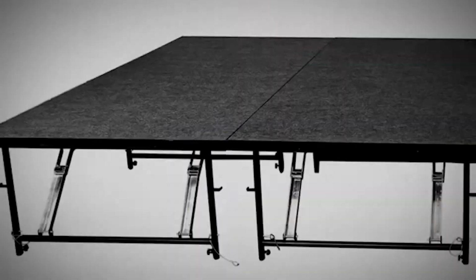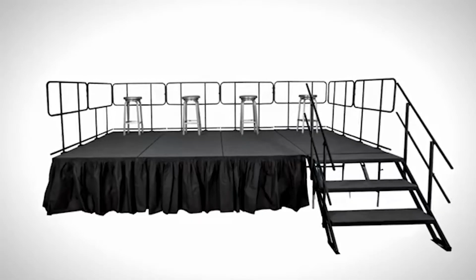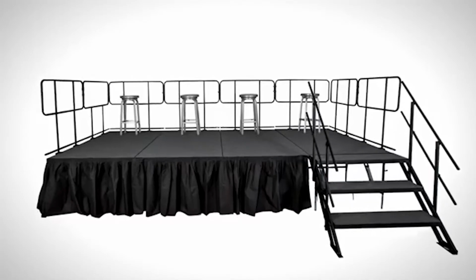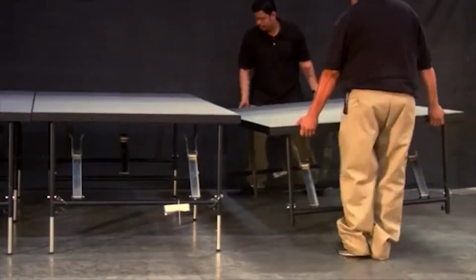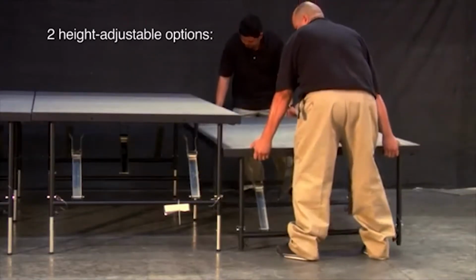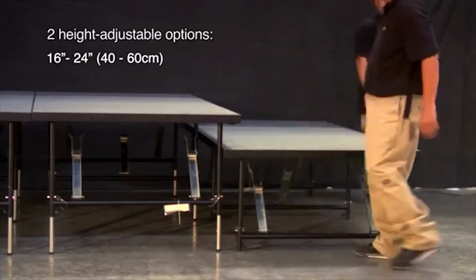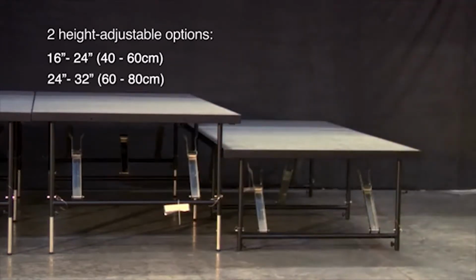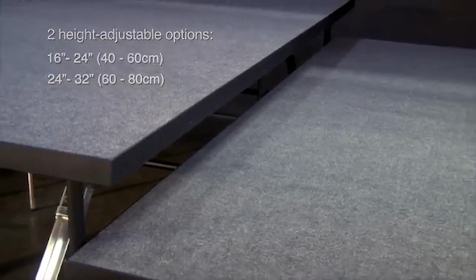Staging 101 panels are strong enough to handle all your needs and can bear weights up to 240 pounds per square foot or 1,170 kilograms per square meter. Panels are also available in your choice of 2 height adjustable options. You can choose from a stage that adjusts from 16 inches to 24 inches or 24 inches to 32 inches high, allowing you design flexibility for different venues and applications.